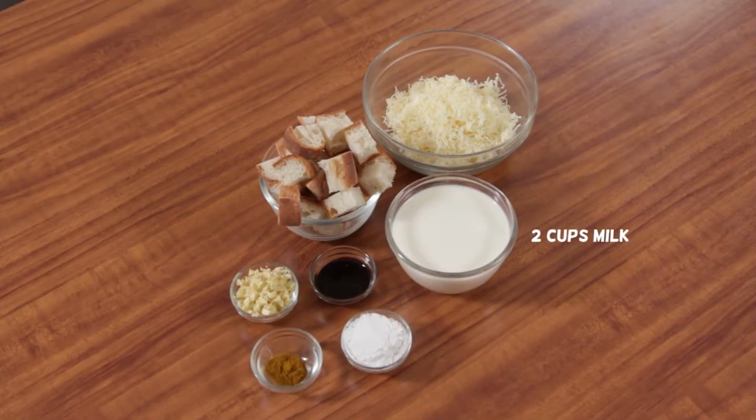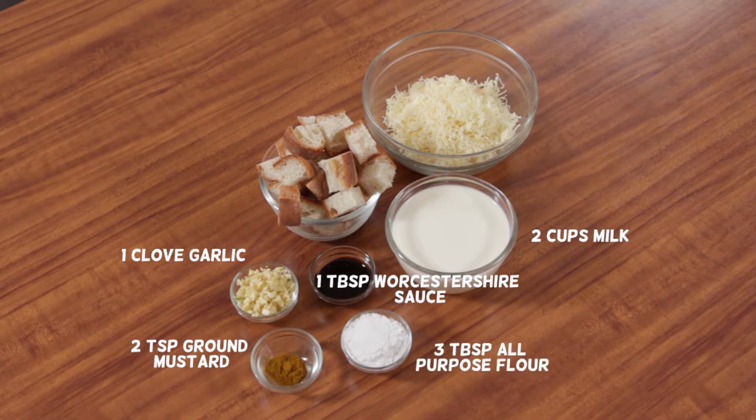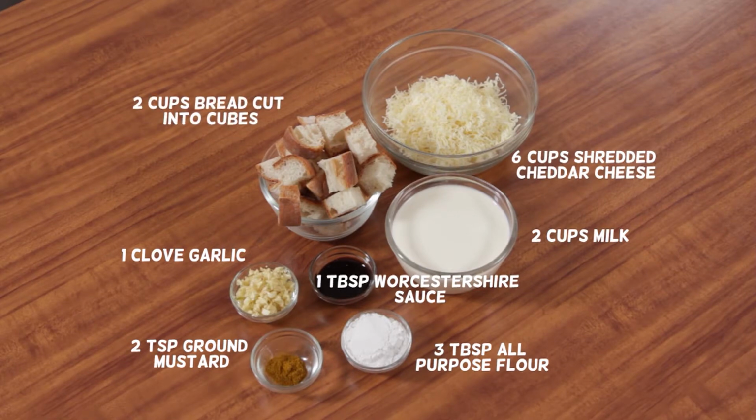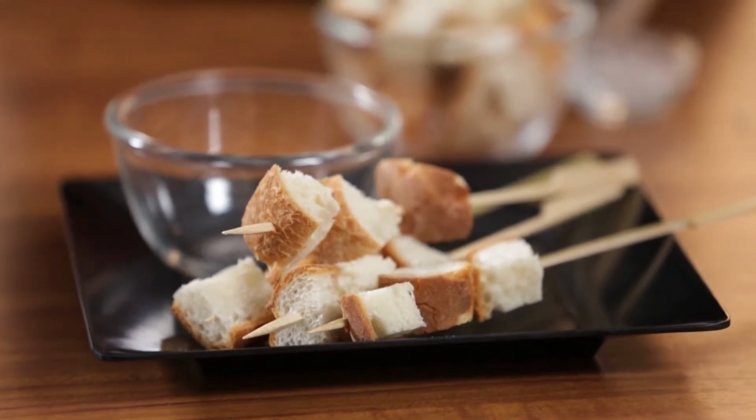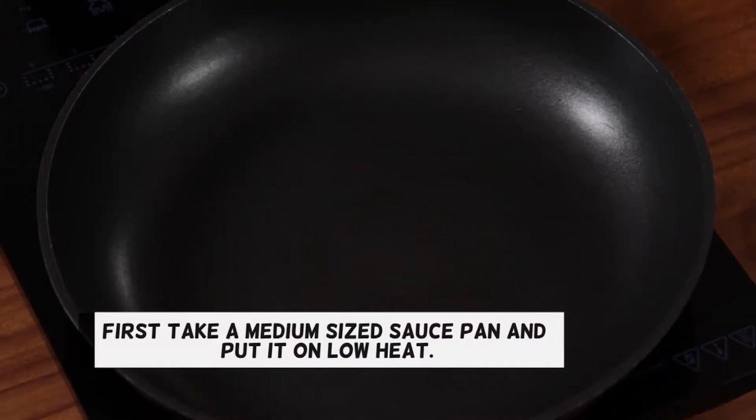You will need 2 cups milk, 1 tablespoon Worcestershire sauce, 2 teaspoons ground mustard, 1 clove garlic crushed, 3 tablespoons all-purpose flour, 6 cups shredded cheddar cheese, 2 cups bread cut into cubes. You will also need a fondue set with the bowl, the burner, and the forks. If you don't have it at home, you can use a small pot to make the fondue and use forks or skewers. First, take a medium-sized saucepan and put it on low heat.